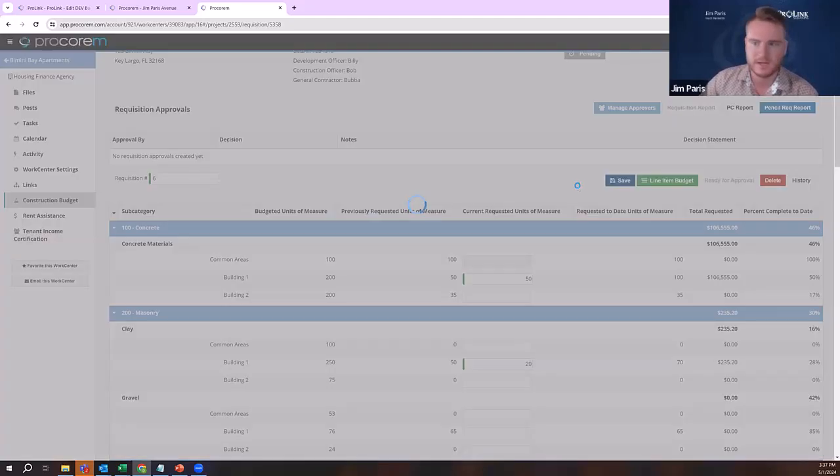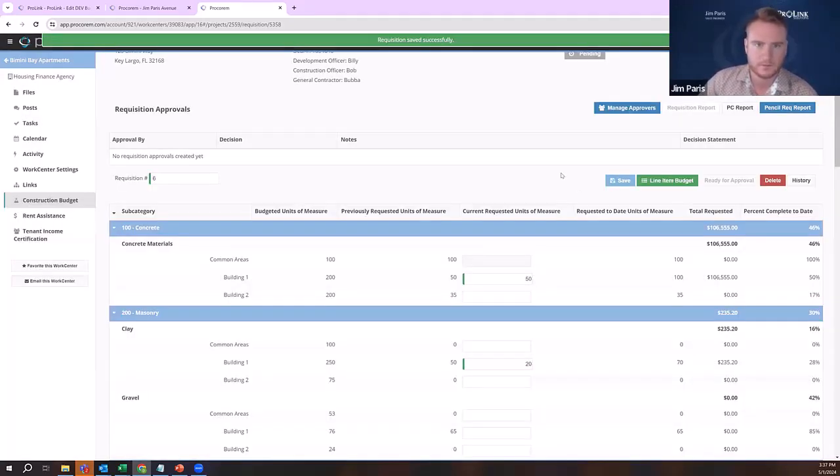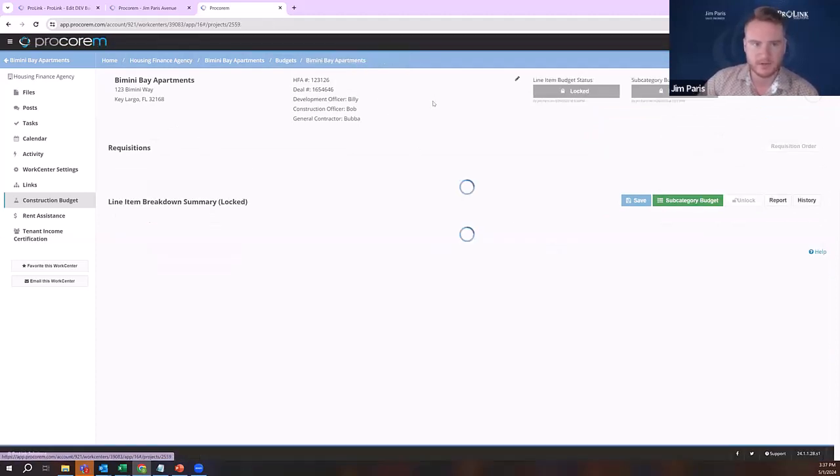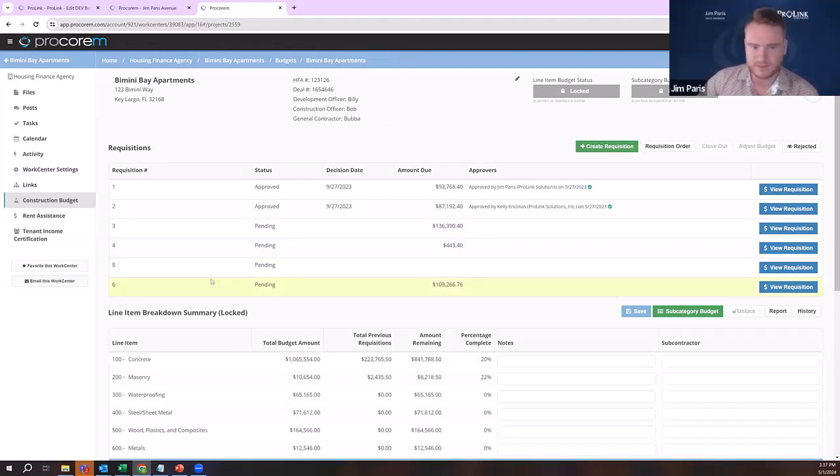I'm going to go ahead and save. And what will happen is when I go back to the Bimini Bay Apartments budget, this requisition is going to show as pending, and then somebody from the agency could come in and approve that requisition. And then everything that's been done and approved here can be input into ProLinkHFA after everything's approved. But I think that's going to be it for our demo section today.